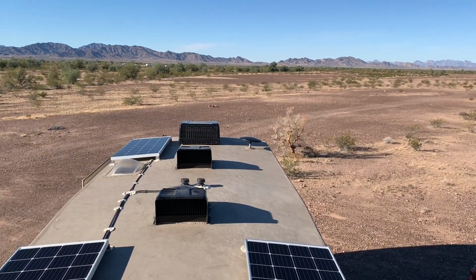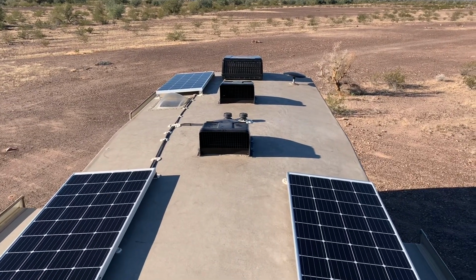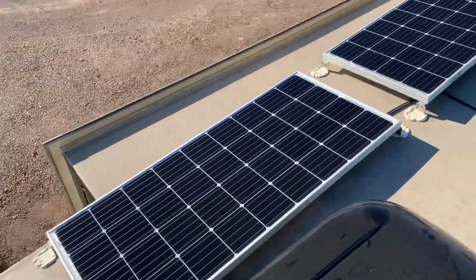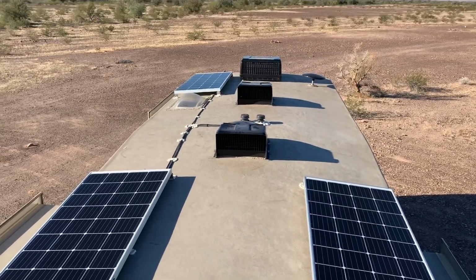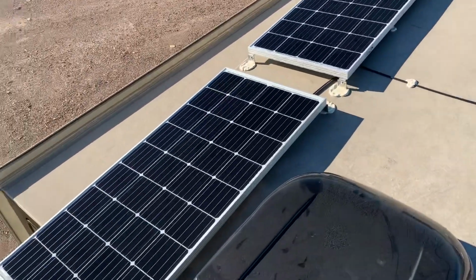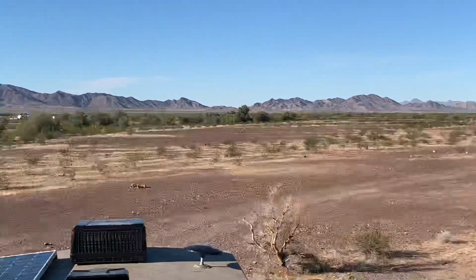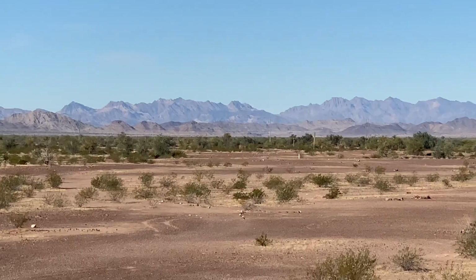So I thought I'd give you a little view from the top of the rig. Since I just got the solar installed, take a gander at what 680 watts of solar looks like. They can tilt them, but I don't think I'm gonna need to tilt them. I got the tilt brackets to put on here if you want to draw more amps in. But at 9 o'clock in the morning, like I said, I was pulling in 14 amps. There's probably a lot more now. Gorgeous mountains.